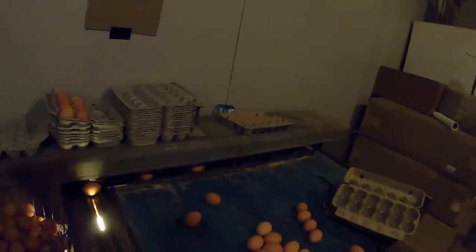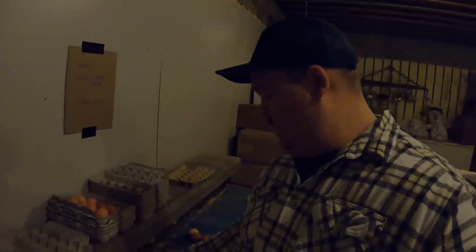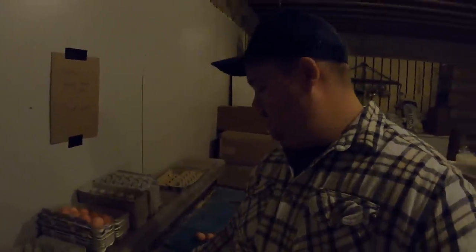And the thing that we have to do occasionally is we go through and re-weigh each one of these scales in here to make sure that we have an accurate weight. And as many of you have seen, we do this job basically every day. So this machine comes in handy. It allows us to separate and carton the eggs much faster than we would have been able to if we were weighing them one at a time by hand.